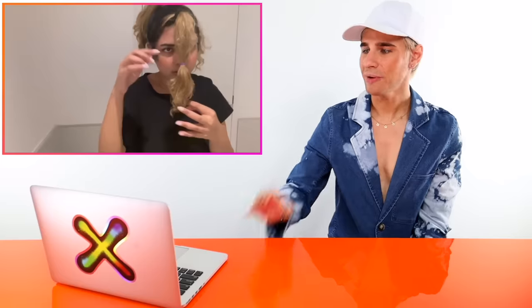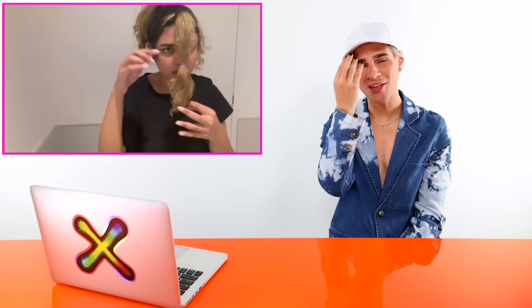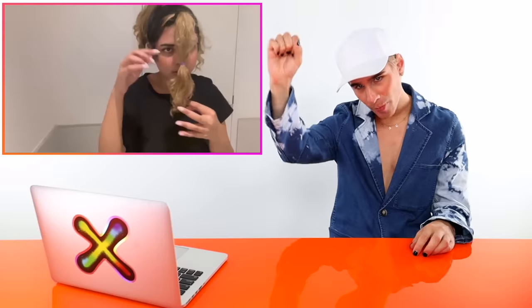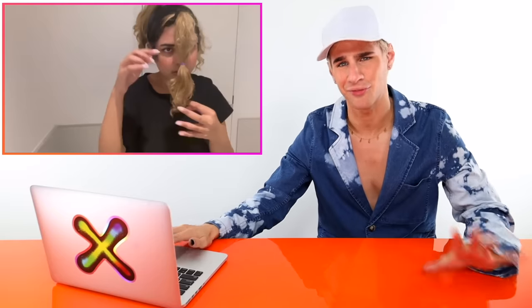Probably here. Everybody always does that, where they pull the hair down and then they put the elastic in. What is with that? Upwards, guys, upwards. When we put the second elastic in, or don't even put a second elastic in, just pull your hair up and cut it. The second elastic does not need to be there for any reason.